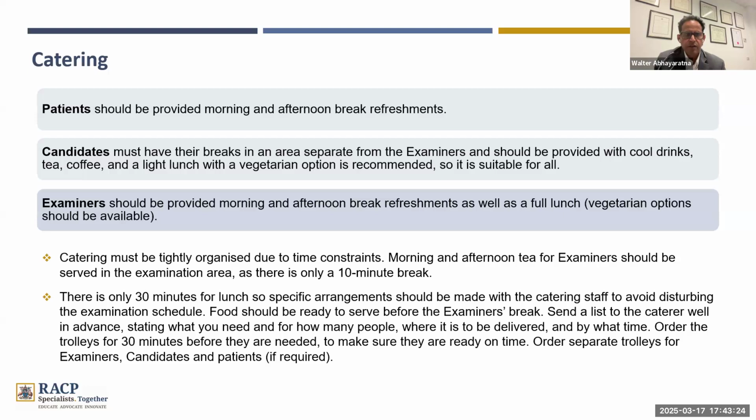Order the trolley for 30 minutes before they're needed. Just make sure they're ready on time, and order separate trolleys for the examiners, candidates, and patients. Next slide.